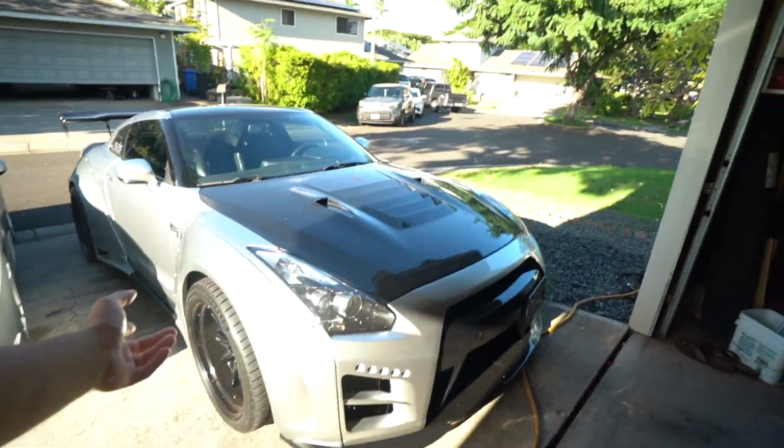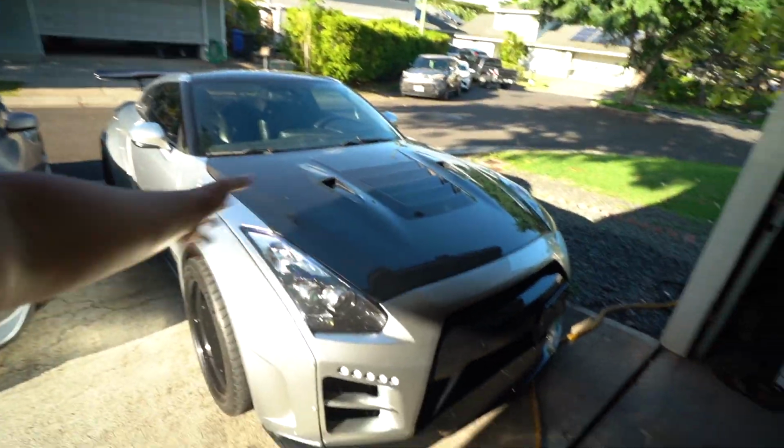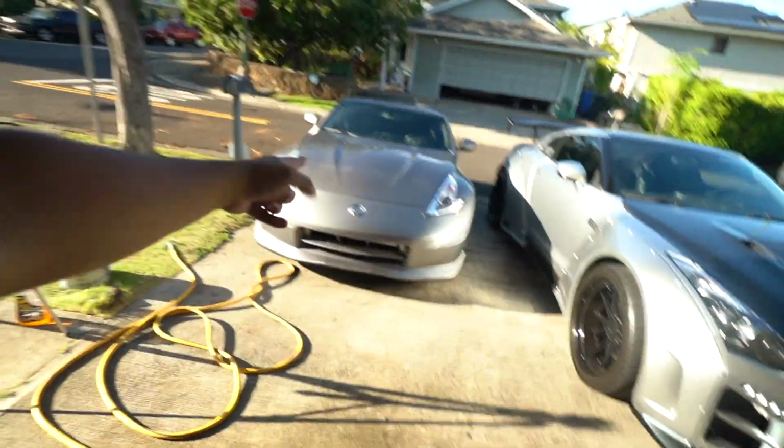But this right here, I'm probably gonna wait till tonight after work, and then we're gonna detail it. I know I can do it in the morning, but I've washed this car so many times at night, I really don't care. But we're gonna get this one done.